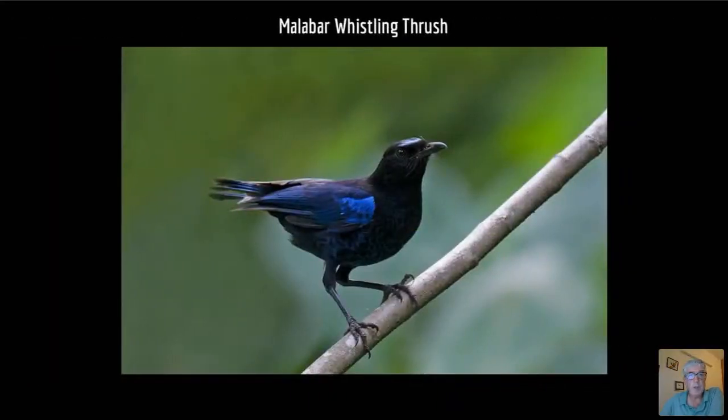Malabar whistling thrush, we will have heard a number of times on the trip, not necessarily seen it. They like some of the dark river streams and are not always easy to see, but sometimes can be incredibly confiding.